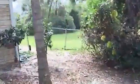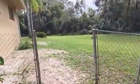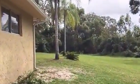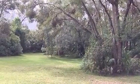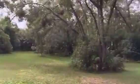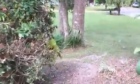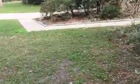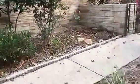Just so you can get an idea of what we have going on in the back here. It goes way back to the tree line there, and then all the way over there. It's kind of a trapezoidal pie-shaped lot to some degree, but it's a nice piece of property. There's no homeowner association here. It's not in a subdivision. It's a piece of acreage. So you can do a lot more things that you want to do here without having to worry about some association giving you a hard time.